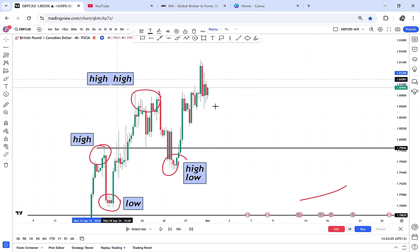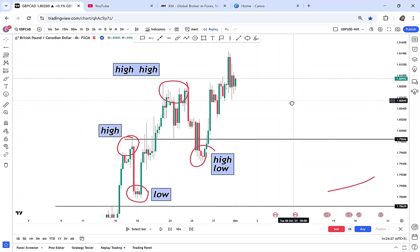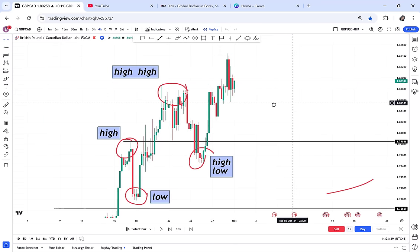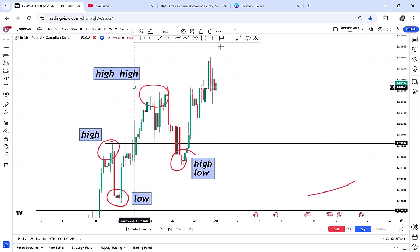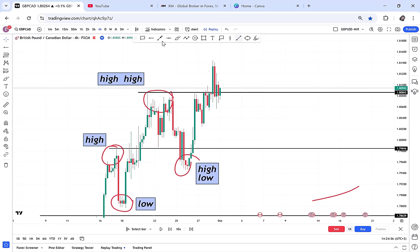Now we have something like that, and then I'm trying to show you when you determine if you will buy or sell. Now you have seen the market has broken another high. Can you see we have a breaking of this high? The market has broken this high, so we have another high high.